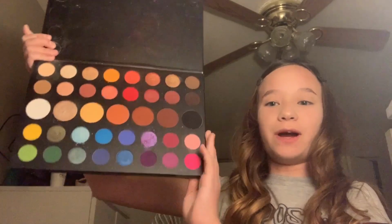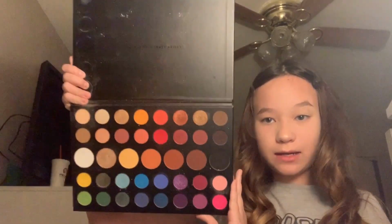Okay, so I just finished this eye. So now what I usually do is I take my palette. So this is the James Charles palette. I'm sure you've seen it, you know of it. Okay, so I take this palette here. As you can see, I've used it quite a bit. And I just take a fluffy brush. None of mine are really clean, which is kind of great.